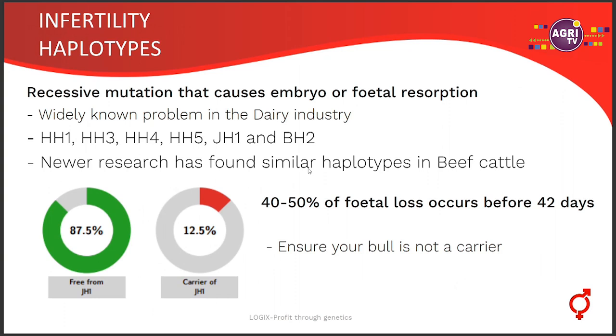Moving on to the infertility haplotypes. These are recessive mutations that cause embryo or fetal reabsorption. We just had Danuta speak about the fact that 10% of the embryos or the fetuses are aborted between 28 and 60 days, but actually 40 to 50% of fetal loss occurs before 42 days. These haplotypes, they act in a recessive fashion. They are widely known in the dairy industry. Those are just some of them.